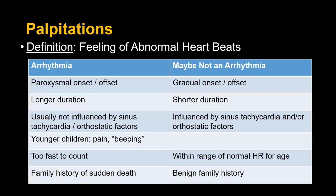So palpitations. The general definition of palpitations is a feeling of abnormal heartbeat. So very, very general. Super common. I bet most of us in the audience, myself included, have had palpitations from time to time. I think it's a super common thing that kids and teenagers, as they start to understand their bodies, will feel from time to time too.